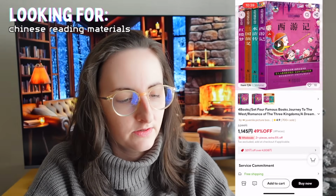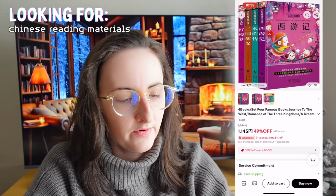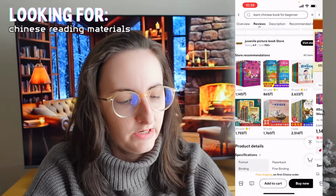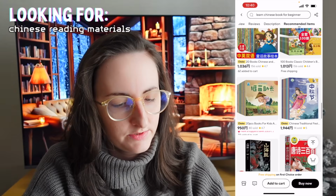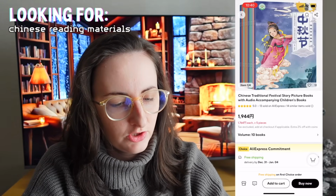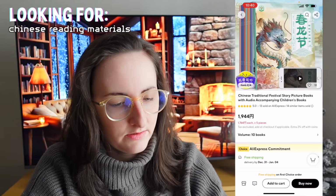What about this one? There's only one sold, so it doesn't seem to be very popular. But let's just see what's in there. Also looks like a bunch of stories, but maybe not the kind that I'm interested in. What about these ones? Chinese traditional festival story picture books. Let me see what it looks like.